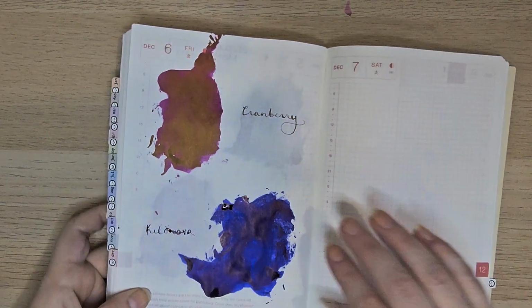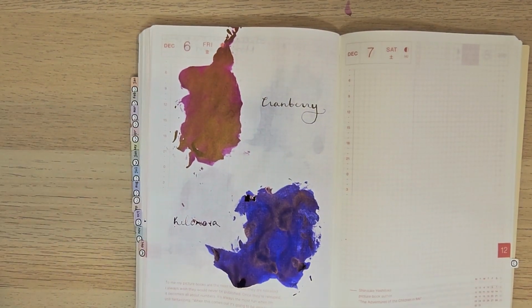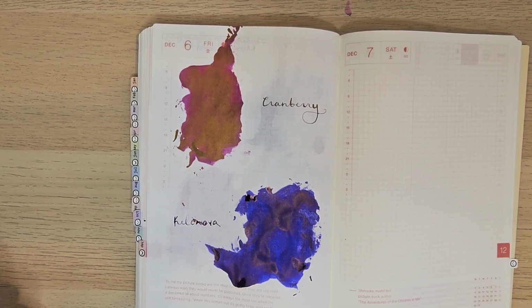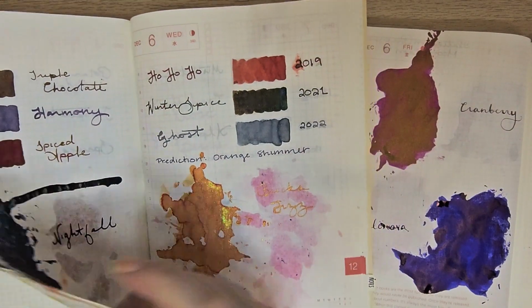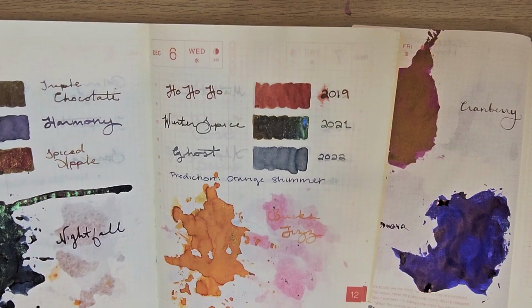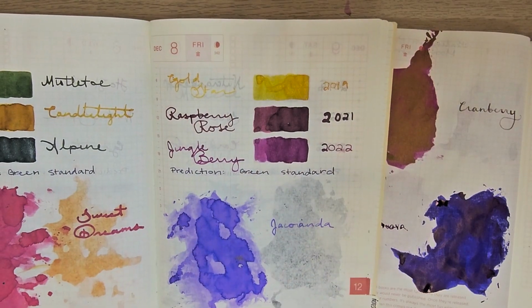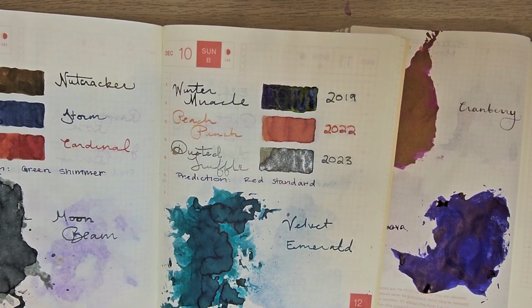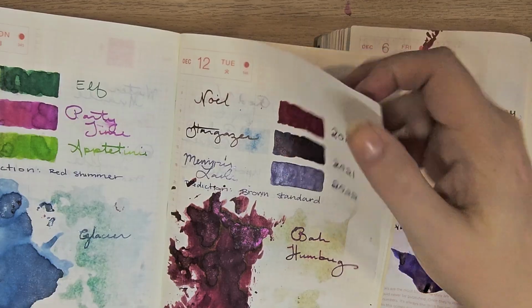Let's see if our inks are dry. Actually, it looks like both are mostly dry. There's just a couple of spots here in Killanova. Let's scoot this over here so you can see while I'm flipping through. I don't really think that I'm gonna find a whole lot that's like Cranberry in previous Inkvents. I'm not really sure that I'm gonna find something similar to Killanova, except maybe Thunderbolt. When we get to Thunderbolt, you'll understand.